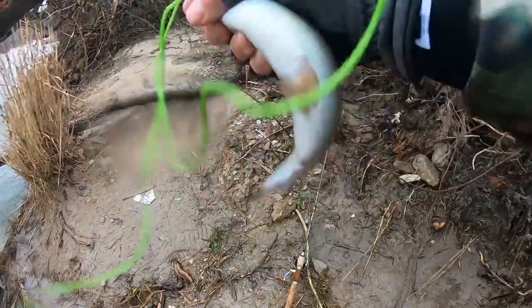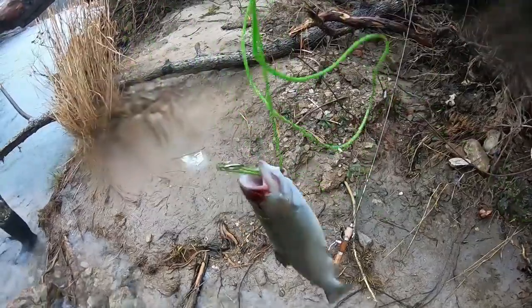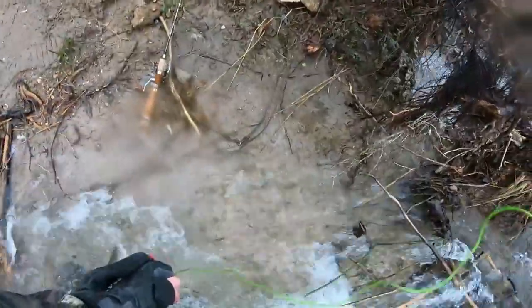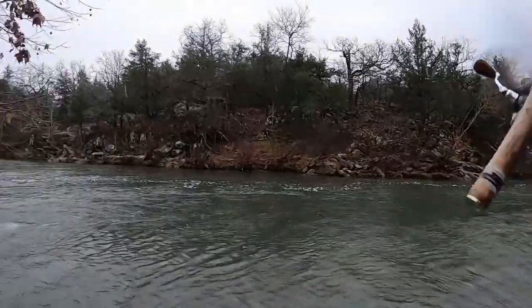Okay, guys. First one on the stringer. Thanks to my buddy Lance with the lure advice, spot advice. Pretty much just told me where to cast, how to retrieve it. I'm not too proud to not listen to my friend. All right, I guess I'll just let this guy swim around here.